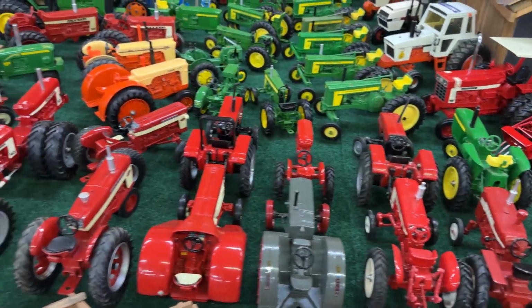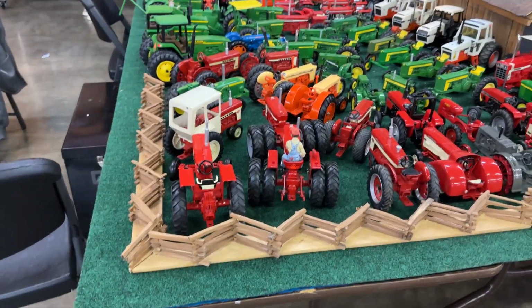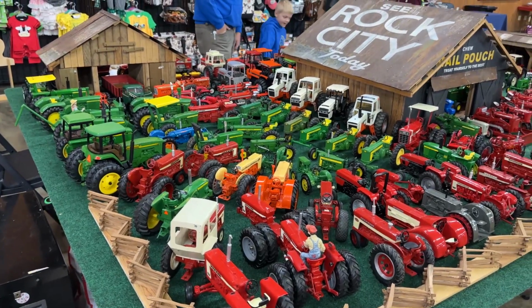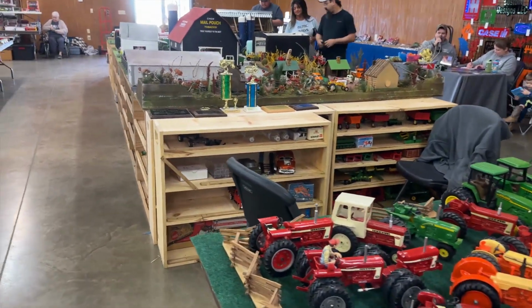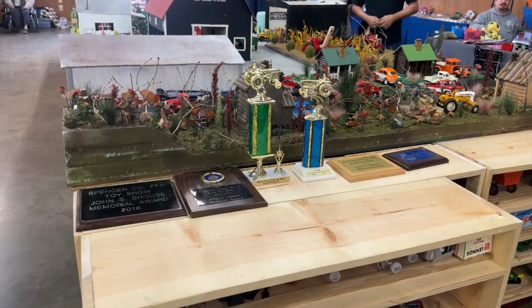Yeah, this is the expansion where he's added a whole bunch of new stuff. It's got that old split rail fence style fencing. There's Case tractors. As I said, you can see he's got quite a bit. And we'll go down. He's got trophies. This is a very award-winning display. And it just keeps growing.